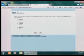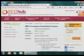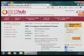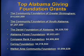So I don't know if there are any questions on that, but I did want to demonstrate just very briefly some of the screens that are available on foundation grants. Now, another very interesting thing in Alabama is that we have several foundations, and you can Google top Alabama Giving Foundation grants and get a list of the biggest foundations in Alabama. And as you see, the Community Foundation of Greater Birmingham is our largest foundation as far as distributing grant funding.